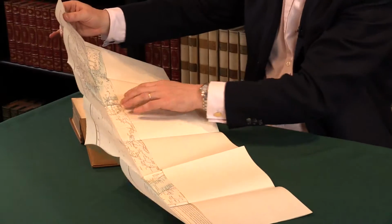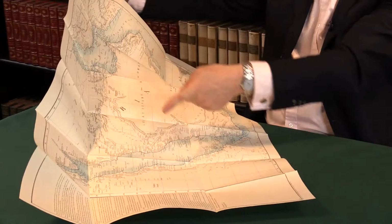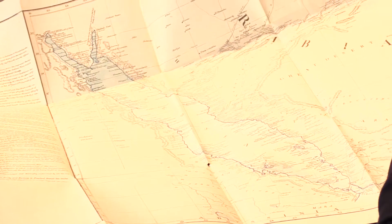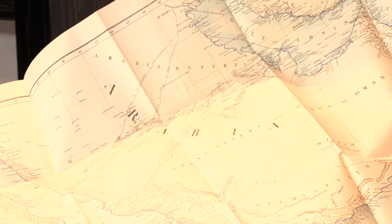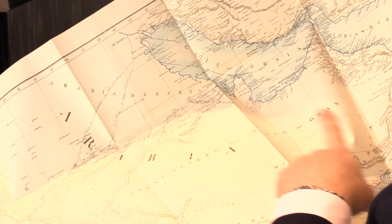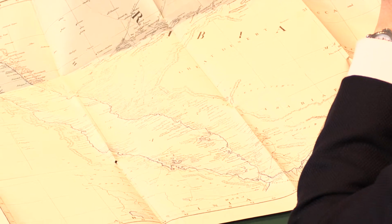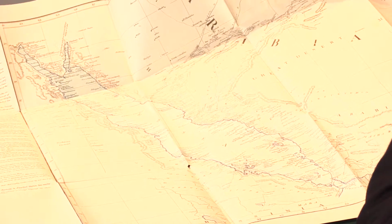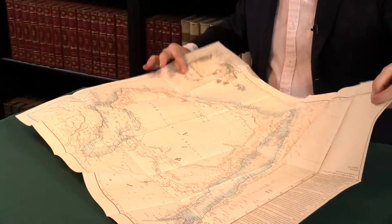Folded away there, which shows the whole Arabian Peninsula with the Red Sea on this side, the Persian Gulf on the other. So it shows the whole, it's described as a map of Maritime Arabia. And this was what was important to the British at the time. And this establishing of political stability in this region was part of their achievement at this time, and left the British influential in this area until fairly recent times. Arguably still has some residual influence.